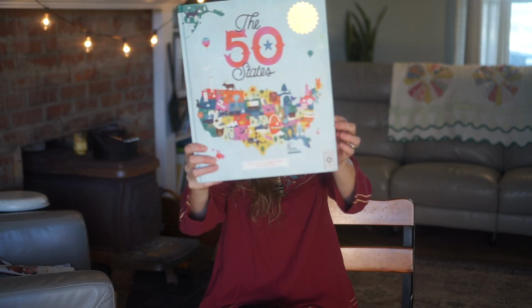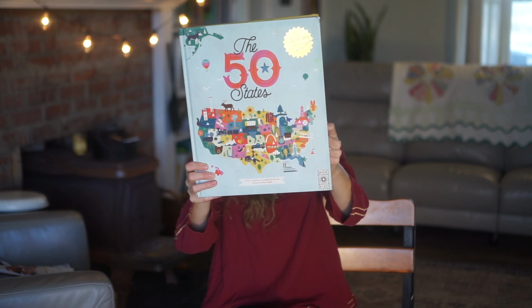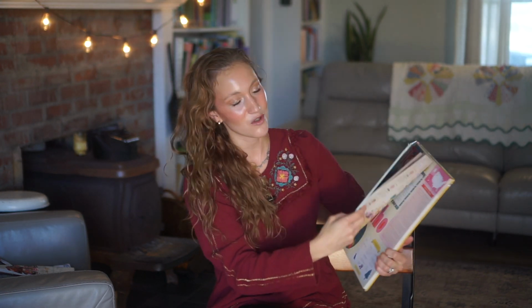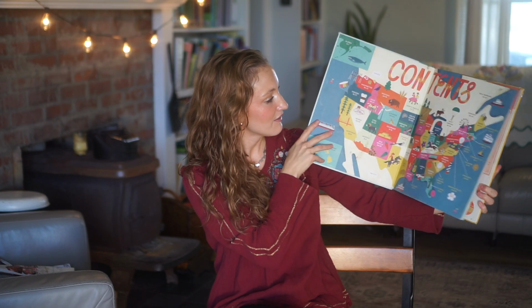But this is the 50 States book, so this is one of those educational ones, but would make such a fun gift for just really any homeschool family in your life, but honestly just anyone in general, because it is just so fun. It's bright, it's colorful, it's interactive. My kiddos love looking at this even when we're not doing school. They'll pick a state and just learn about it for the day. It's really, really simple.